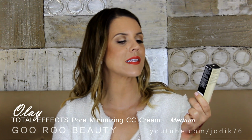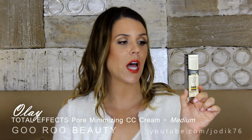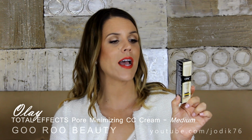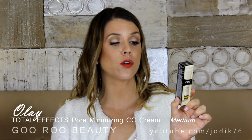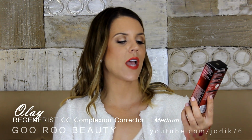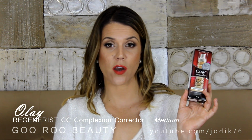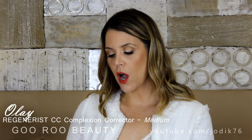Also, while I was checking out Olay products, I picked up a nice little size of the Olay Total Effects Pore Minimizing CC Cream with Sunscreen. Got this one in the medium shade. It also is available in a light shade. Apparently it minimizes pores, it enhances brightness, it smoothens lines and wrinkles, it evens your skin tone, reduces the appearance of spots, enhances the look of firmness, and moisturizes. I could do with all of those things. And I also picked up the Olay Regenerist CC Complexion Corrector, again in the shade medium. This one they say contains moisturizer, serum, and sheer foundation, and also gives you SPF 15. So broadening my horizons there on the Olay front.